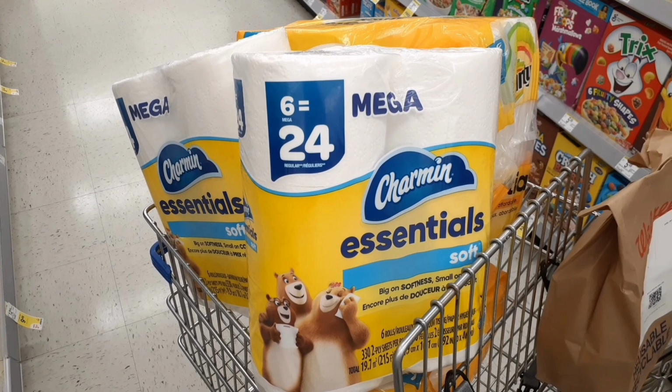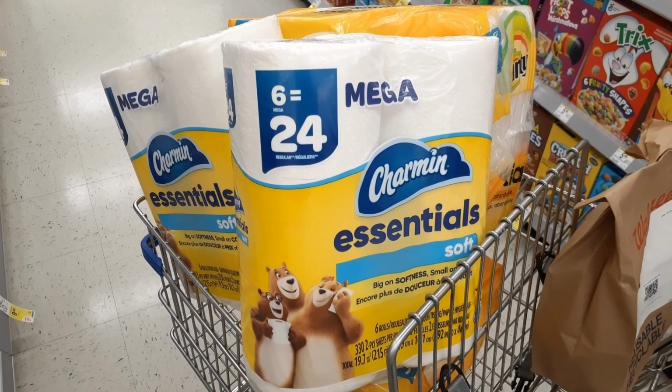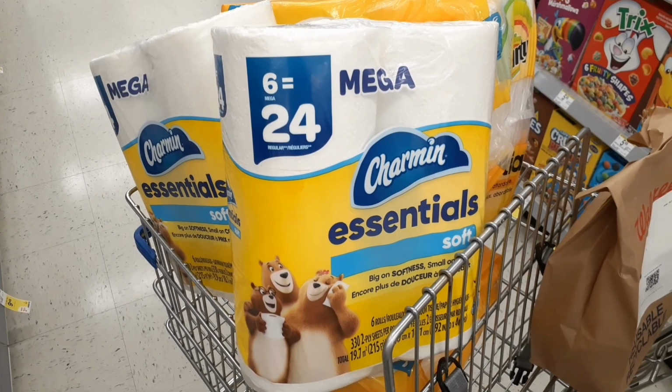You guys can see I grabbed my pickup order, and then we'll meet back in the car to go over transaction details, final cost, and that little moneymaker curbside order I did.